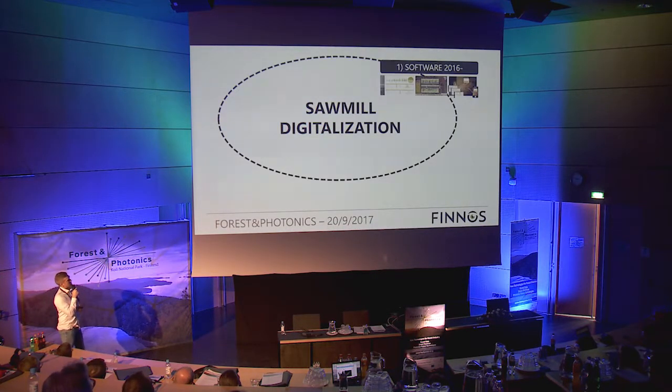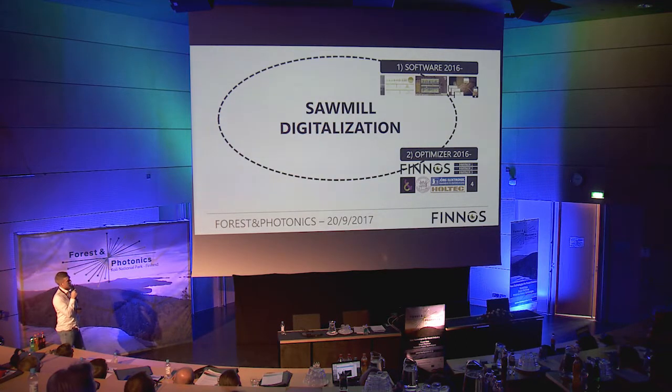And these are the steps around it. Of course, the software development. That's what we are headed to. And then the system which is now built for the log sorting will be developed further for the sawing in the saw line. And actually, it was already tested in last July with quite positive results.